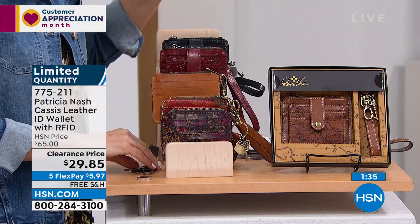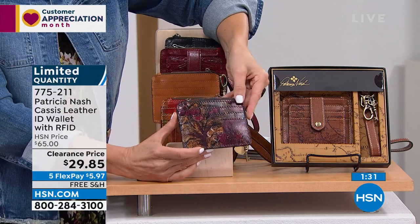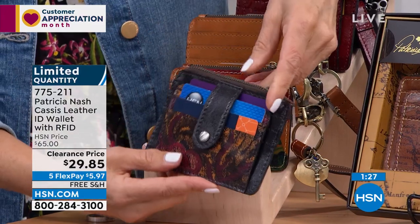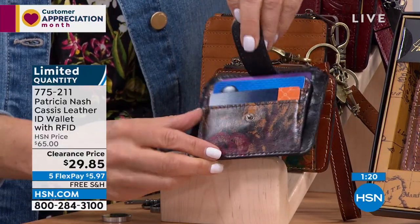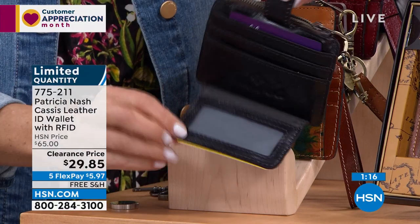All right, Patricia, let's walk everyone through all these beautiful details. Yeah, so now that's actually the back of the wallet. On the back you have the credit card. That's the front where you have the snap over, and you open it up. And when you open it up, you've got that simple, oh, you want to see my ID? There you go. That's me.